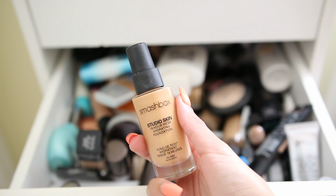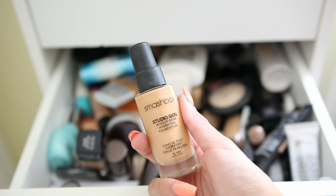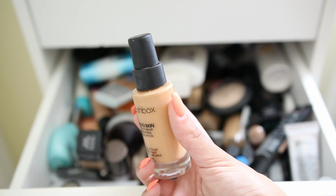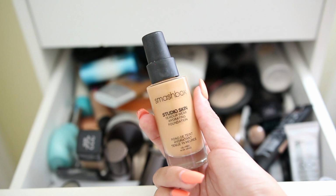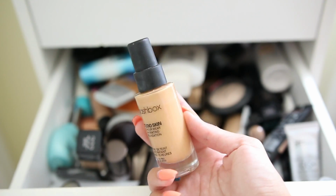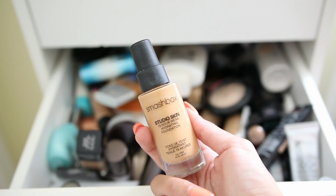Oh, I hate this foundation, this Smashbox Studio Skin foundation. I actually might keep it just to film a video with like products that I don't like, a makeup tutorial. I'm debating it. I think I will, but I don't like the finish of this, and I really don't like how much you have to use to get full coverage. So this is not my favorite foundation, but I might keep it just for a video, and then I'm going to toss it because I don't like it at all.